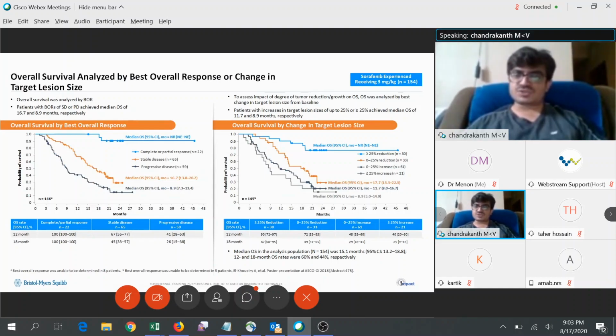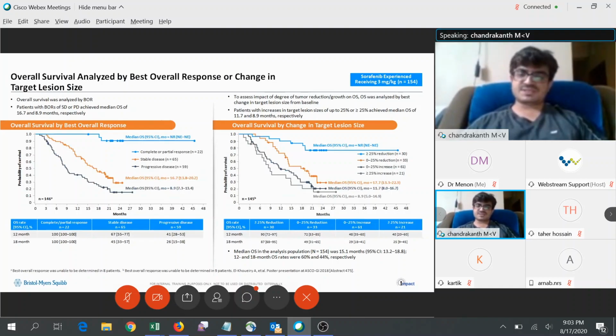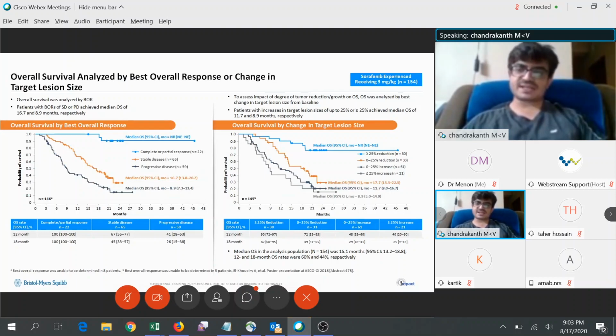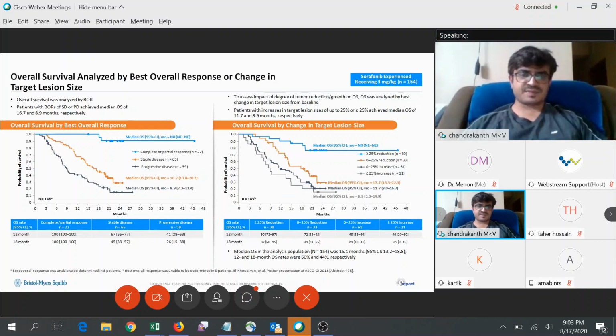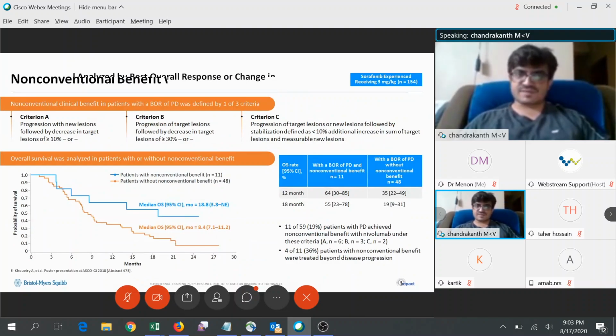That is, even in those patients where we see disease progression, even in this set of patients, we see some benefit from immunotherapy. Therefore, just a reflex action of changing the immunotherapy just because we had some mild progression is not correct. So these are the types of disease progression they have classified for what is called non-conventional benefit.